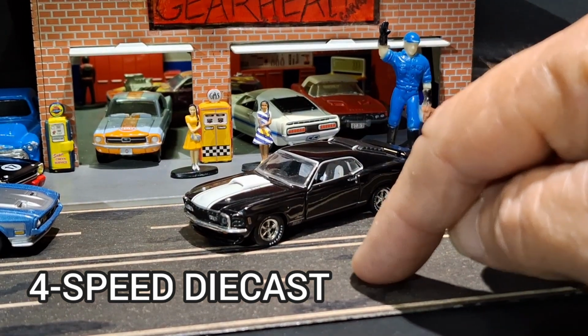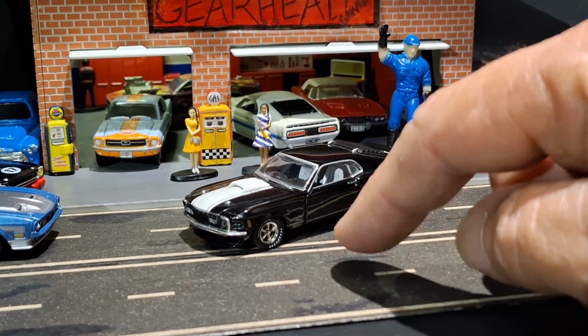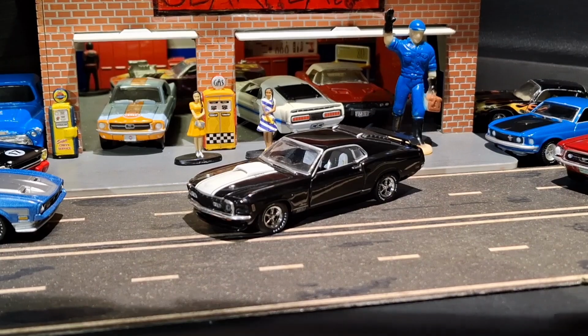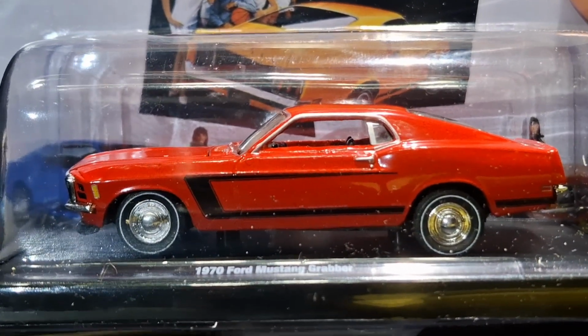So, boys and girls, today we're going to answer an age-old question that has troubled mankind for thousands of years. When is a muscle car not a muscle car? When you only pay for the stripes.